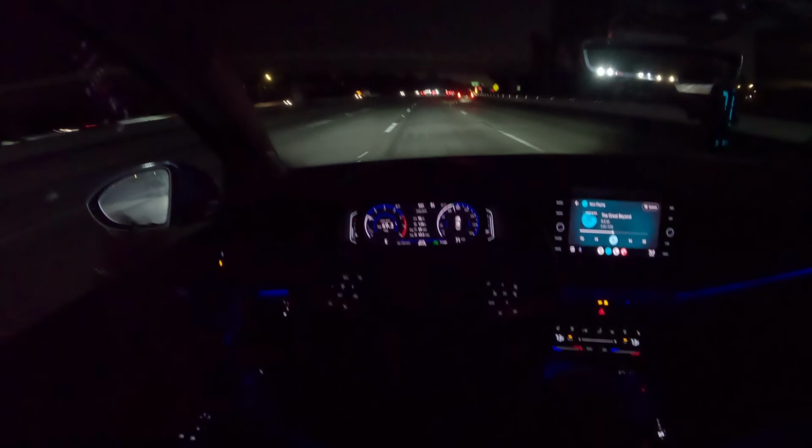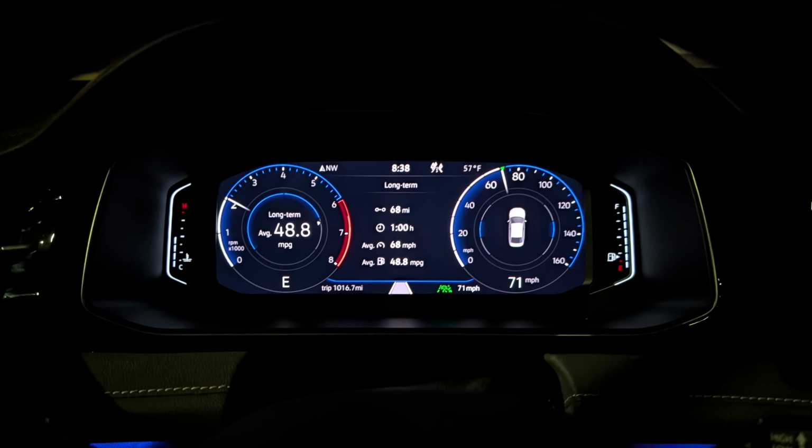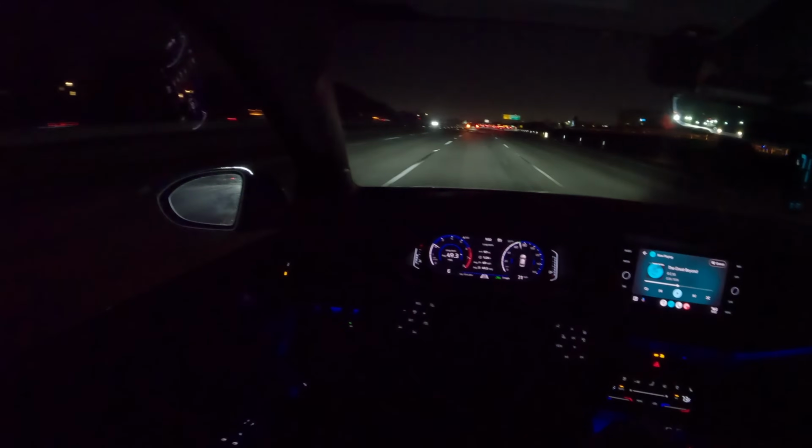In terms of the tach shot, here at 71 to 70-ish miles per hour, just a hair over 2,000 RPM. Makes sense for a motor this small, a little turbocharged engine. Still a pretty decent figure there.